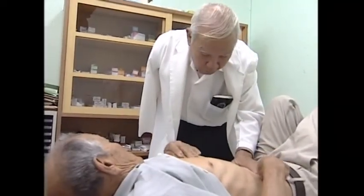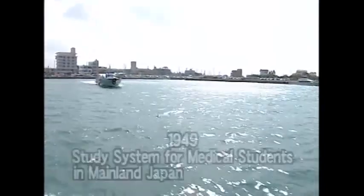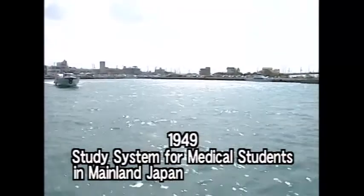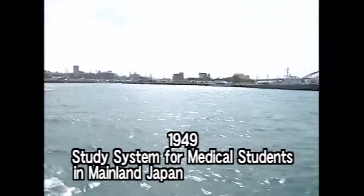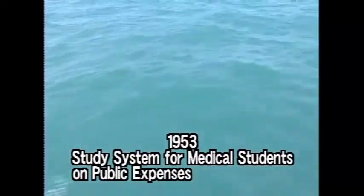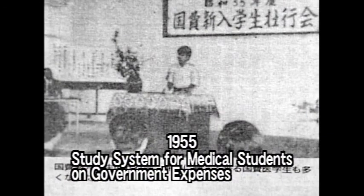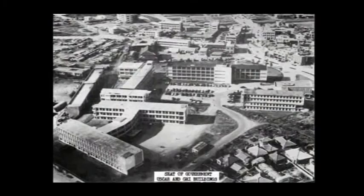In 1955, the Doctor's Law of the Government of the Ryukyu Islands enacted that no more provision of new licenses for medical servicemen. In increasing the human resource for health in Okinawa, the study system for medical students in mainland Japan was initiated in 1949 for providing medical education to the young candidates. This system had developed to the study system for medical students on public expenses in 1953. This system had further extended to study system for medical students on government expenses in 1955. Under this system, lots of students were sent to mainland Japan until the system ended 31 years later.